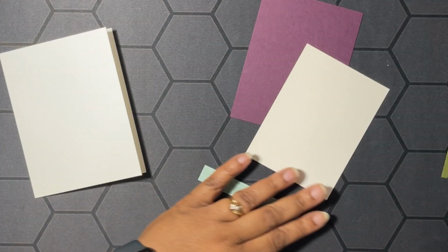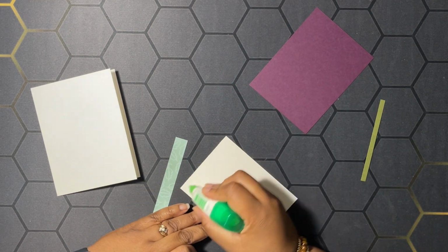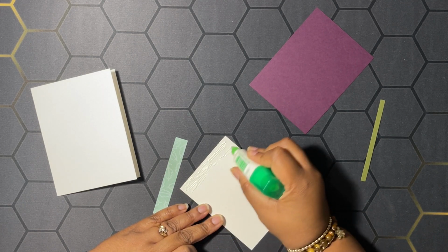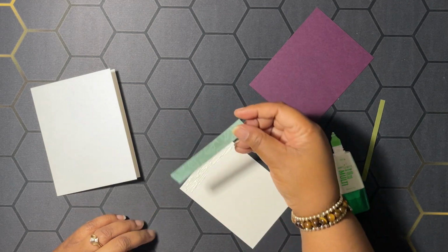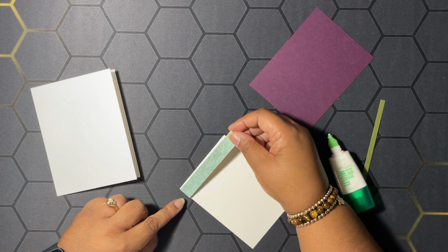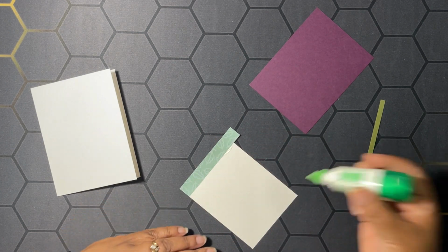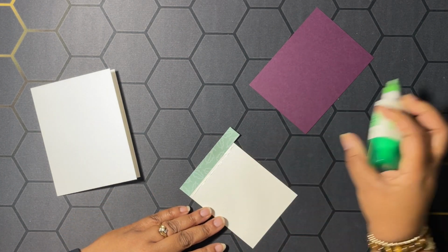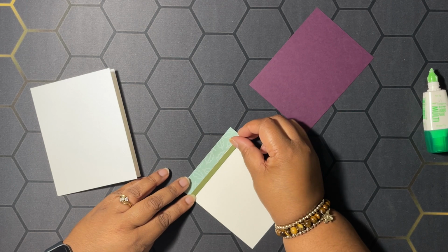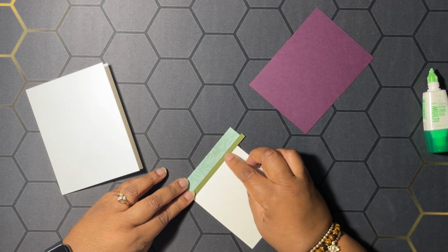So I have some Basic White here that is 3.5 by 4 3/4. And we are going to put some glue on the side to put in our designer paper. Well, this is actually not designer paper. This is from one of the cards from the Memories and More card pack. I cut one of the 6x4 cards down. And then we're going to add some Mossy Meadow, just a little strip. It's about 1/4 inch. I'm just going to add that right next to this patterned paper.